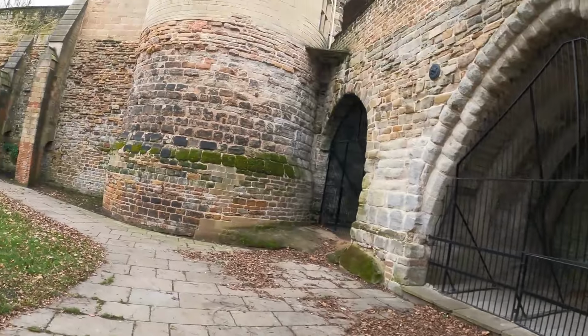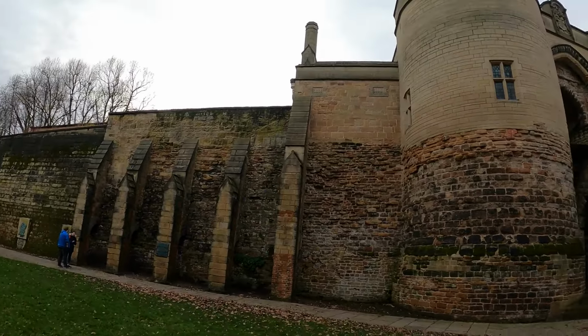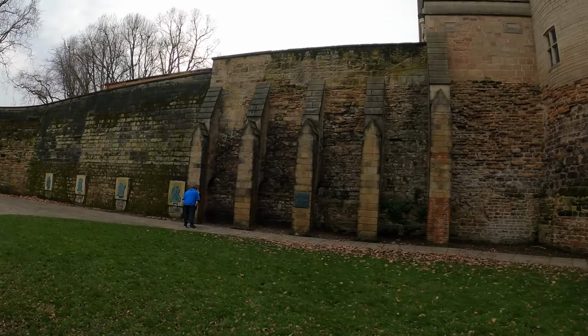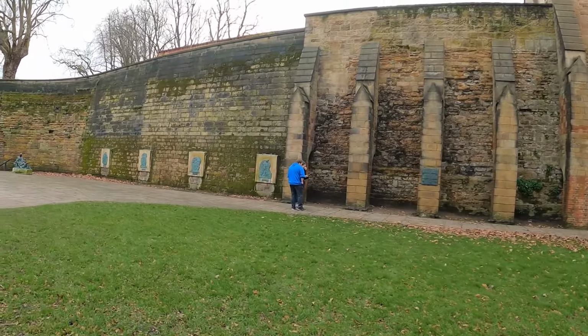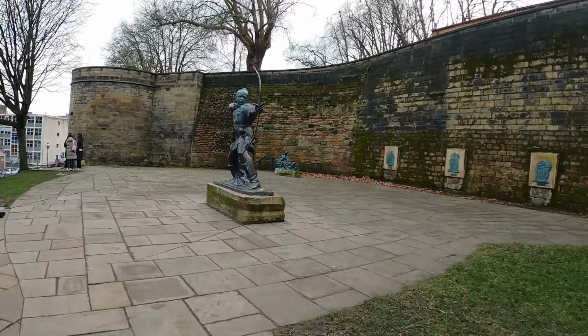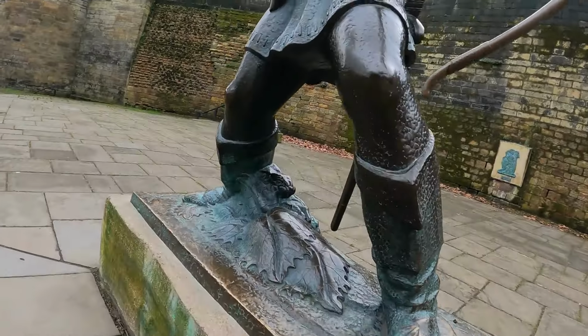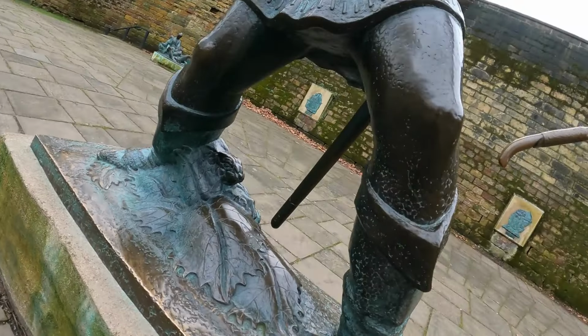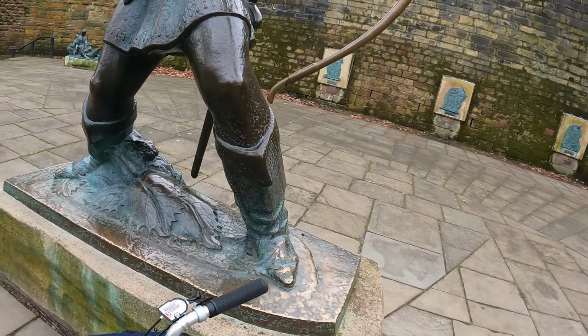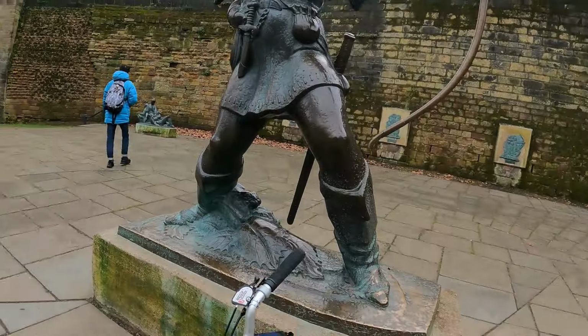This is part of the castle wall. There's various plaques and friezes on the side of the castle here. Here's my mate, Robin Hood. When I was a kid, I spent a lot of time with his old arrow missing. He's got it now.